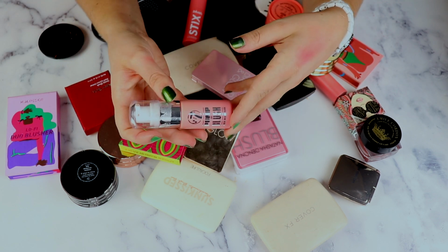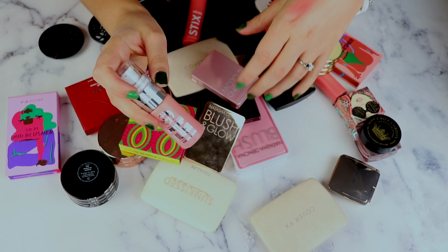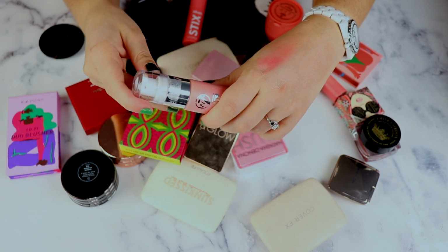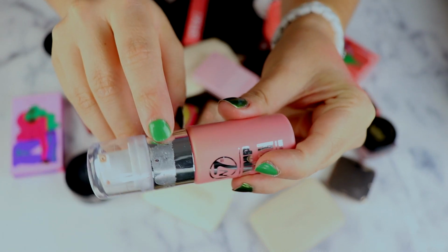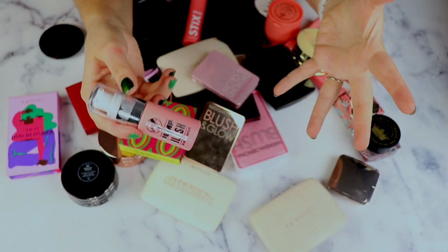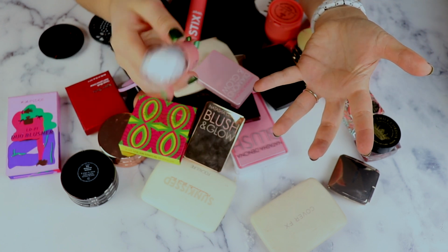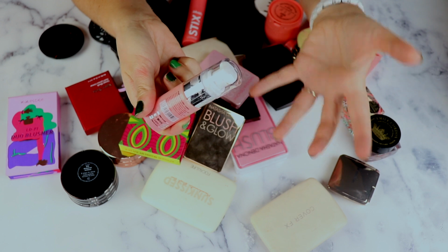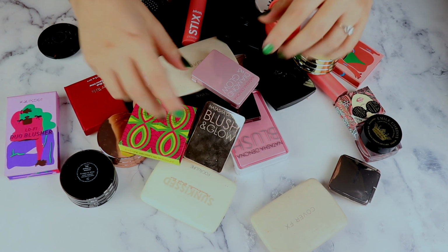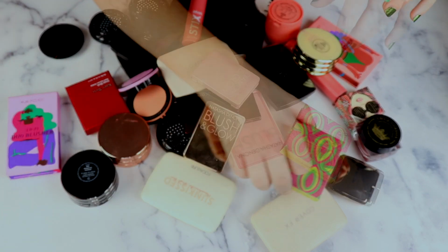Ooh, this one is going. This is a blush pump from W7. I think I also bought this one in Australia. This is literally the thing that I hate the most about drugstore products. See how it had a tape around here? And now it's just all sticky. I know I can clean this off, but I don't want to have to clean off something that I buy that's a makeup product. There should not be tape left over. It's a terrible product as well. It is the sheerest thing ever, and it lifted my foundation. I hate that thing.